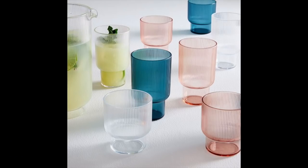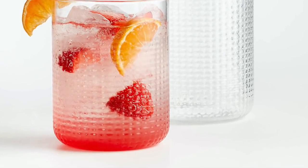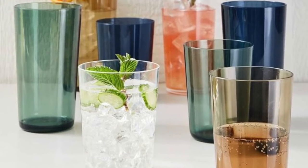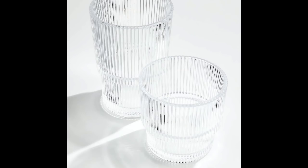But updating your glasses, you can always pick up some super inexpensive plastic glasses from Target, Walmart, TJ Maxx. They make some really aesthetically pleasing plastic stemware for entertaining if you don't want to have glass. If you do want to do glass, this is kind of a push to update those items. And I recently just picked up some beautiful glasses for my kitchen that I will be using here in my home. But that's just one thing that is another area that we can update and freshen up.